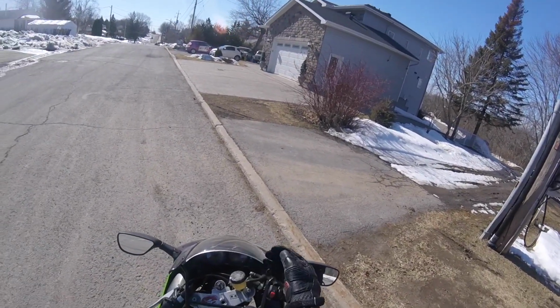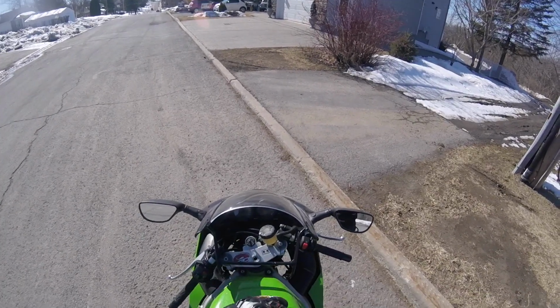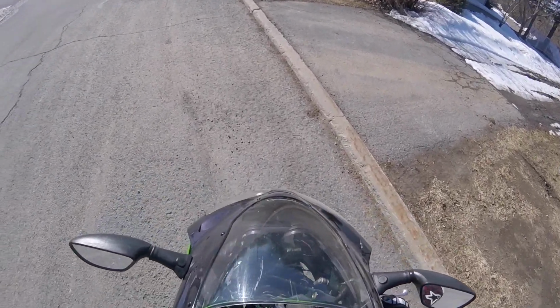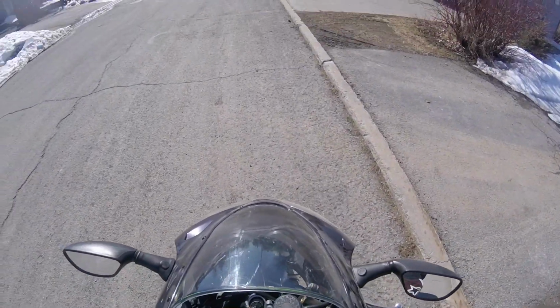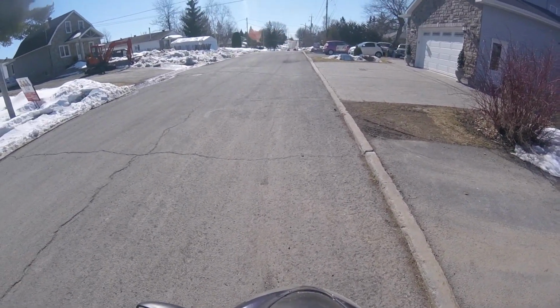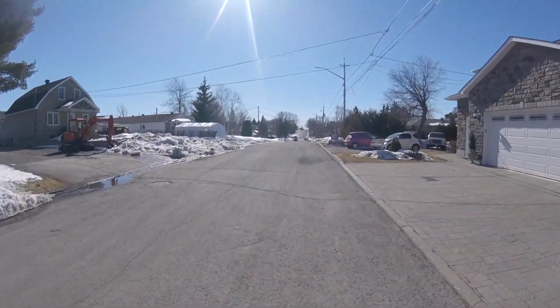I started the bike over the winter. Now we're in the spring, so that's good. Nice and warm. 86 degrees, 76 degrees, sorry. Hopefully my clutch cable doesn't break on my way, because that's gonna suck.